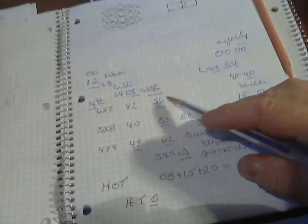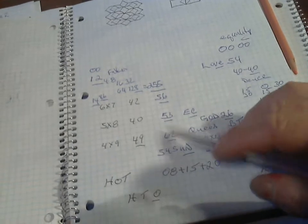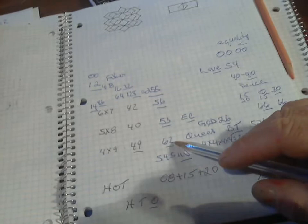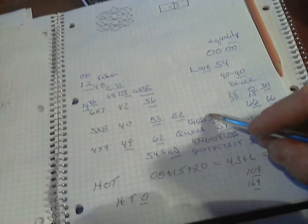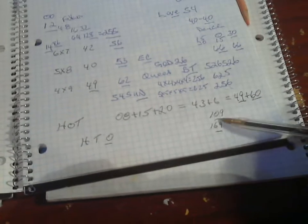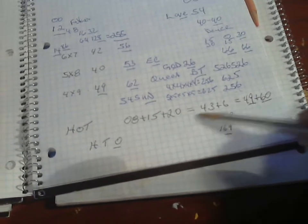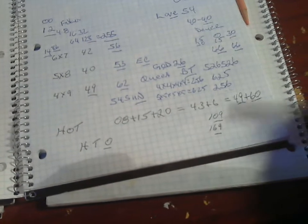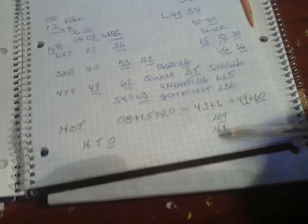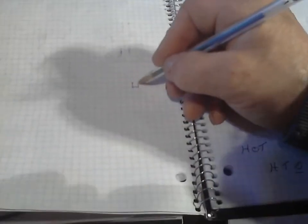Creating electric company. 6, 2, 3, 5. 5, 5, 6. New world order of creation of the B world of the queen who runs the gods of electric company, where the H2O, creating 49 of the 7th gate. 60, 08 equals 109, 169, 13 times 13 recreates this. What is 13 times 13? 13 times 13 will show you this.